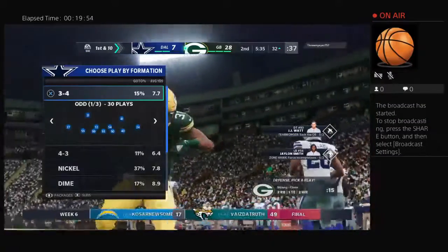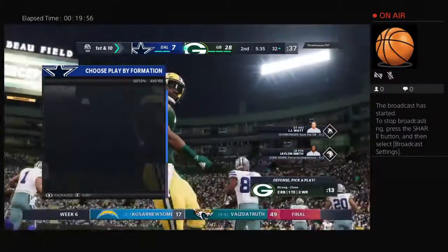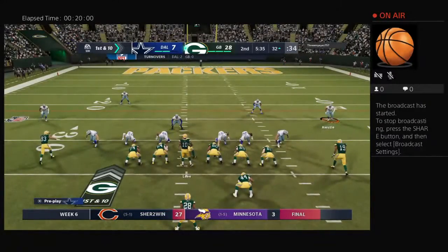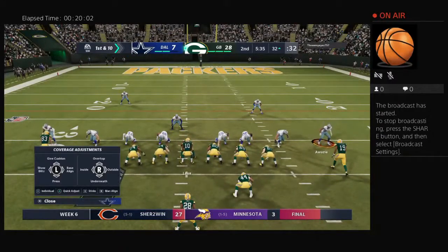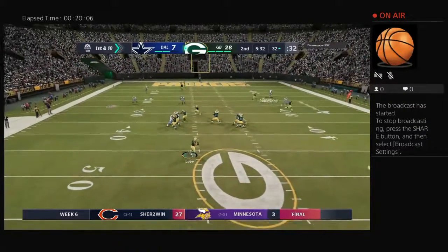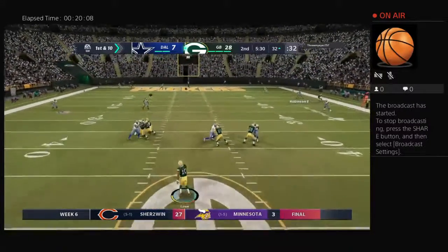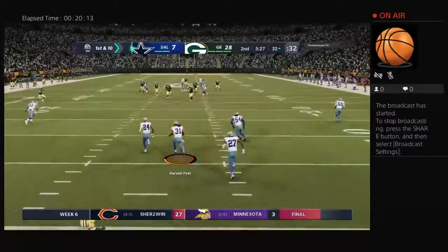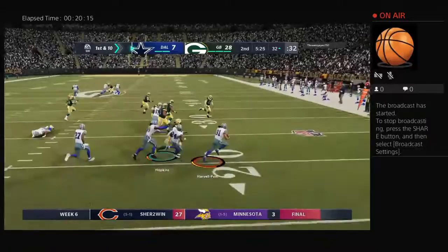So that's back-to-back drives where they've thrown an interception. Ordinarily, we look at the offense and say, what's going on with your scheme? Maybe we should look at the defense and just give them a whole lot of credit. They've got them frustrated right now. Looking downfield for Jones. And it's intercepted at the goal line. Snags it for the pick.